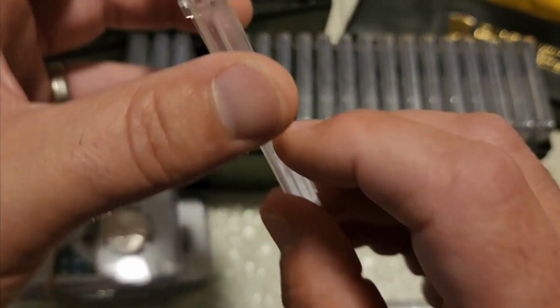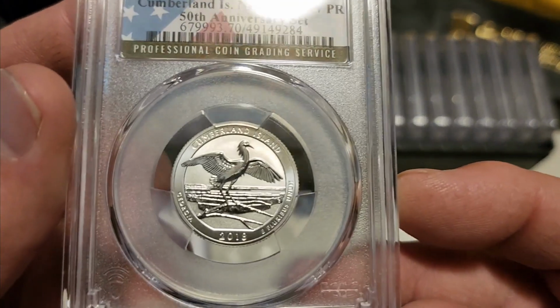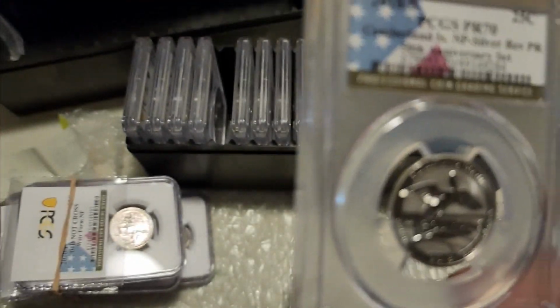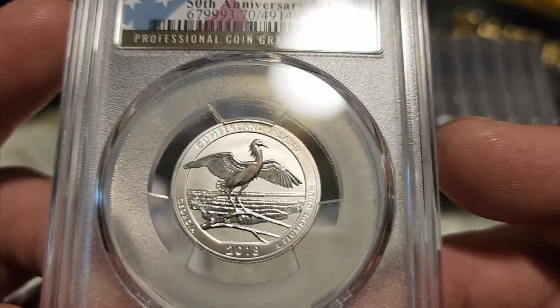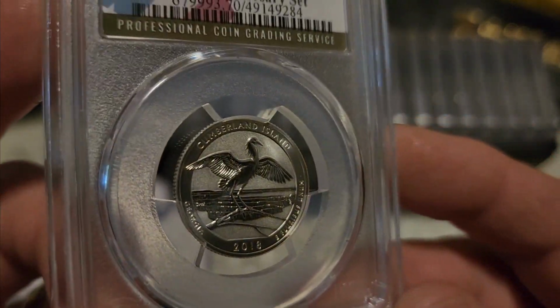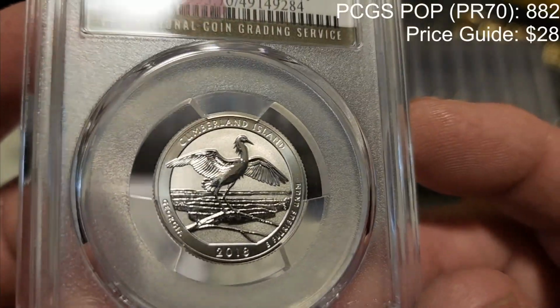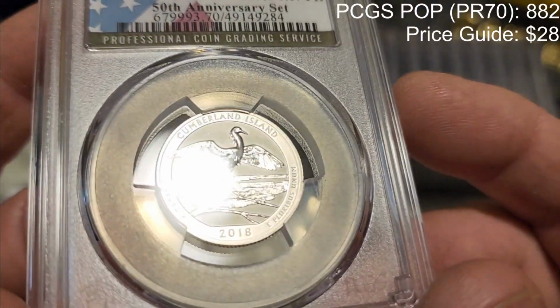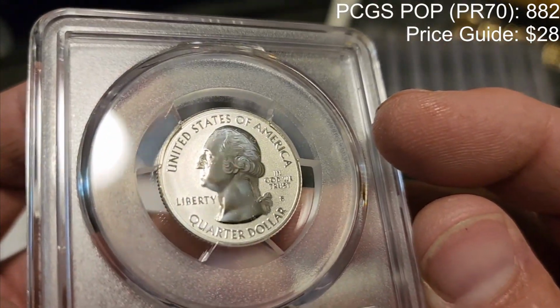I've got 2 of these now that are almost 2 complete sets. I do have 2 complete sets if you count NGC and PCGS, but I've almost got a complete PCGS set. I am missing the Block Island. That was the only one I didn't have cross. Most of these, they both crossed, and they're just very pretty.